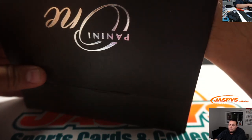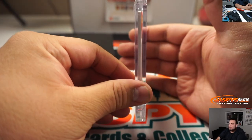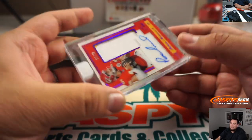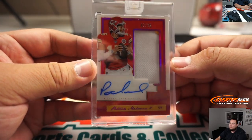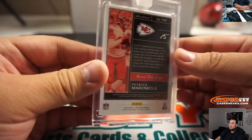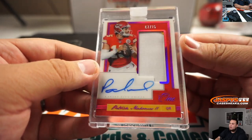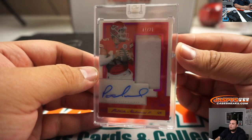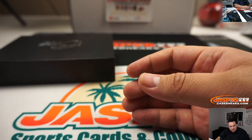Let's see what we got here, Aaron. Good luck, man. Man, this card got stuck to the thing. Dang. Whoa, look at this. 7 out of 25, Patty Mahomes. Two color with a little bit of that yellow at the corner, but Patrick Mahomes. And that's 7, going to Aaron P. Kansas City random number block. There you go, Aaron. Spot 7.